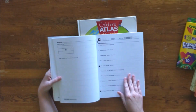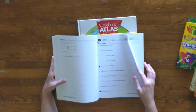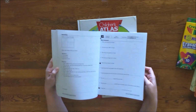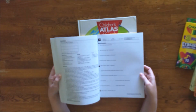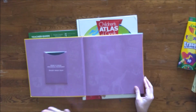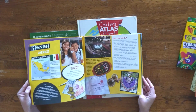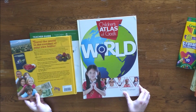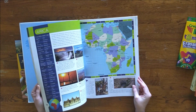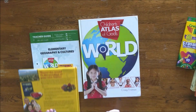So this has worksheets. It's a lot of how to say things in different languages, coloring flags, and it has a lot of recipes involved. So hopefully we will get to try out some new recipes. And these are the books that go with that: Passport to the World and Children's Atlas of God's World. That is geography.